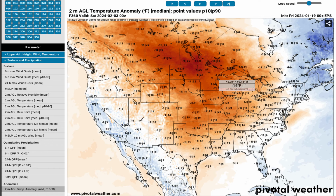But in terms of snow, very little snow is expected with this type of pattern, unless you live in northern New England, the Great Lakes region, and the snow belts. But even then, I expect that to be below normal too. If you live in the Midwest, I do not expect much snow over the next few weeks, unless maybe in Wisconsin and Michigan on Tuesday. And then beyond that, very little, all the way into the first days of February.